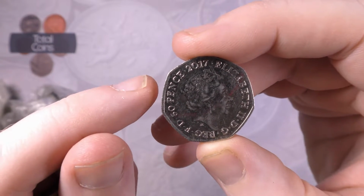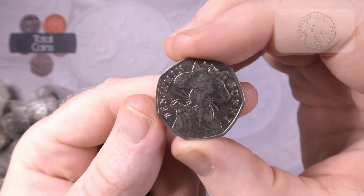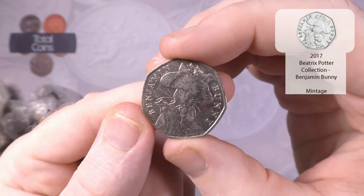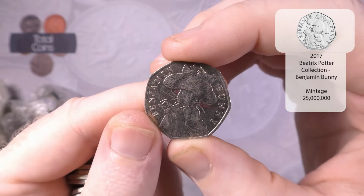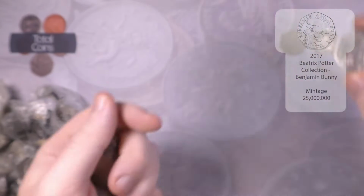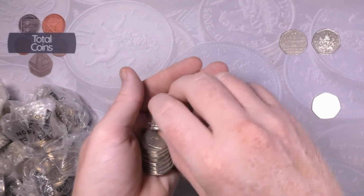So what are we reckoning? Benjamin Bunny? Yep. Yeah, we don't go on a hunt without seeing old Benjamin. But yeah, it is a nice design. Unfortunately, it's just too highly minted.